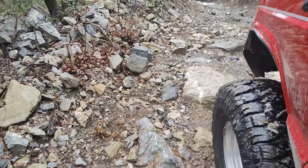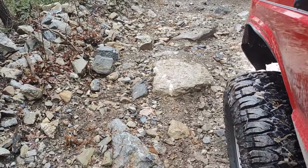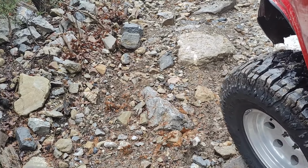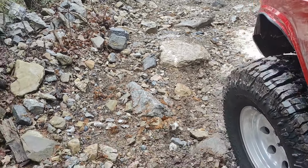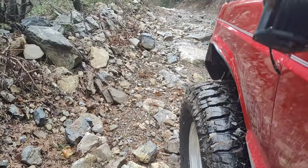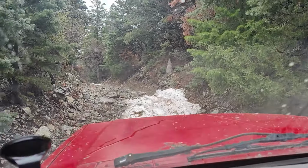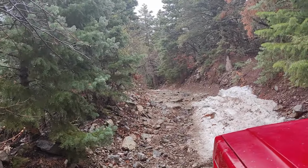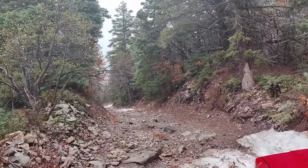Be 10 times easier if I did. Come on. Ooh, don't do that. Come on, buddy. Come on, get some traction. Okay. You can still back up like 10 feet. You got it. Okay, we'll try this again in this right section here. Dang it.